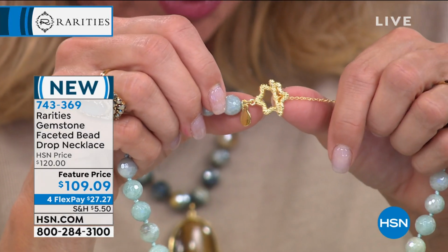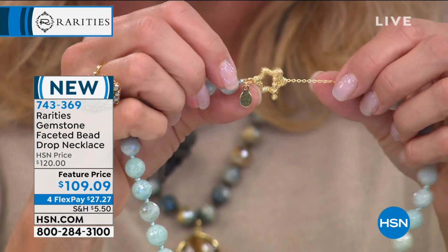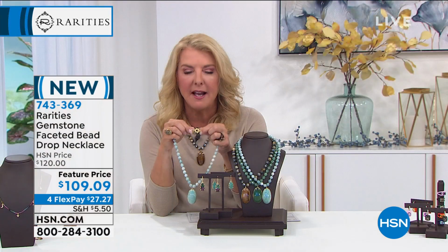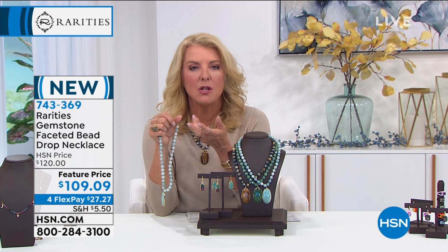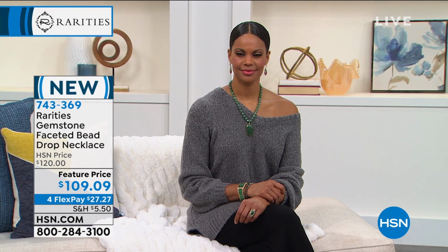So this necklace starts at 20 inches and then you're going to get that toggle. It is 20 inches total, so that includes the toggle extension. And it's lovely. It's that kind of detail that you'll discover when you get her pieces at home. You'll open the box and go, oh, I didn't really notice that. And then you see it up close, you're like, oh man, that's beautiful.